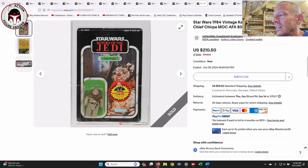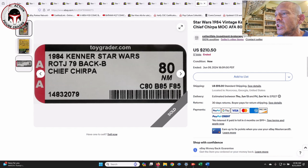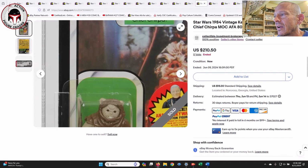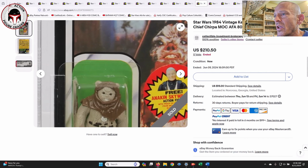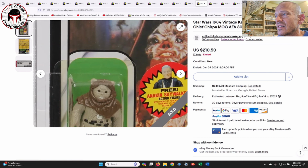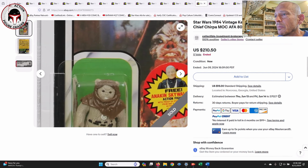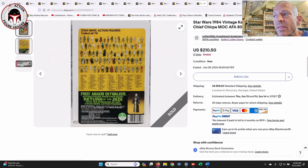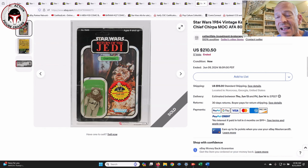Here was a very lightly yellowed blister Chief Chirpa, graded AFA 80 79 back B. Now, it didn't note it on the label that it was yellowed, but it's very obvious to me that it's got some yellowing going on at the very top of the blister. So this is probably an older graded item. I don't know. I didn't look it up on the AFA population report to find out when this was graded, but if I had to guess, it had to have been not recently. But anyway, that one sold for $210.50.